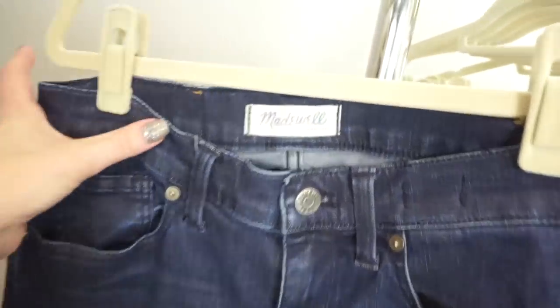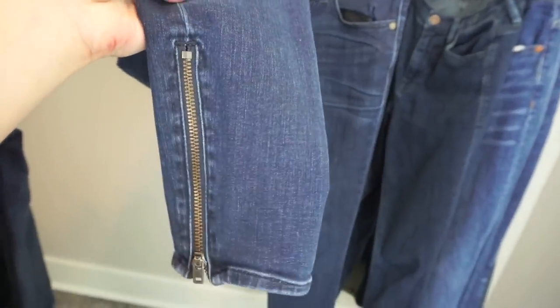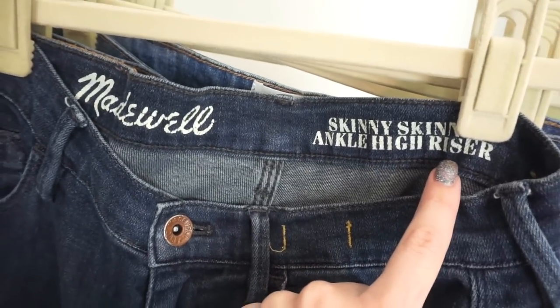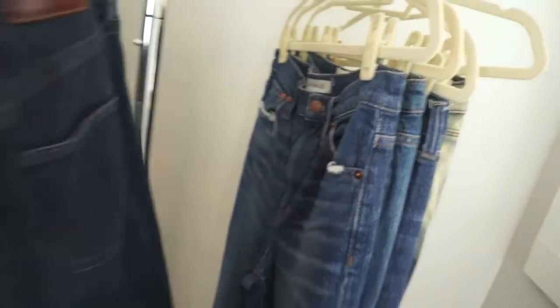And then this pair is by Madewell, one of my favorite jean lines to sell. They're just a high-rise skinny leg, but they have zippers on the ankles, so I thought those were unique. I'll probably list them at $60 to $65. The next pair is also Madewell, and it says on there the style, it's the Skinny Skinny Ankle High Riser. So they're a super high-rise jean, just skinny leg at the bottom. Again, probably $65 on those.